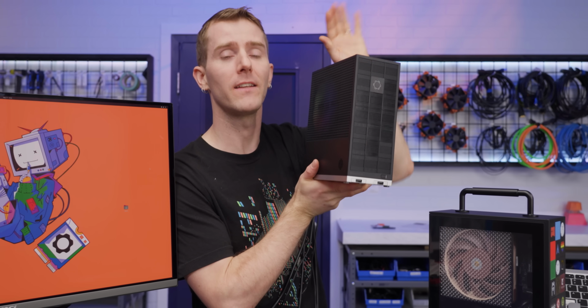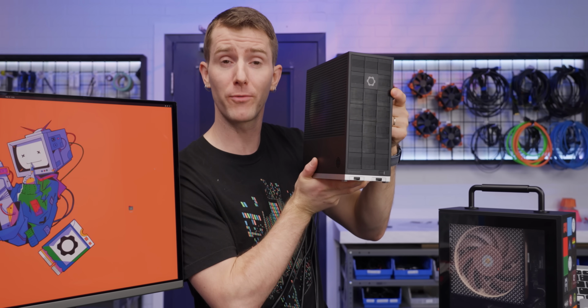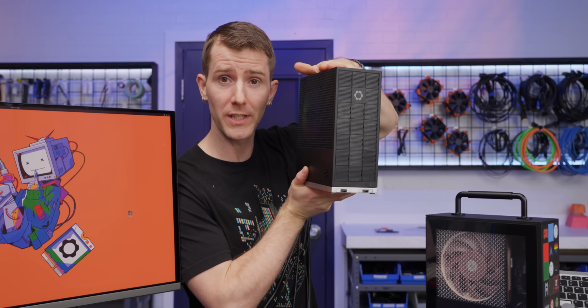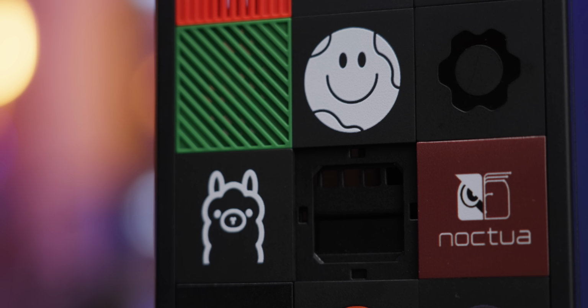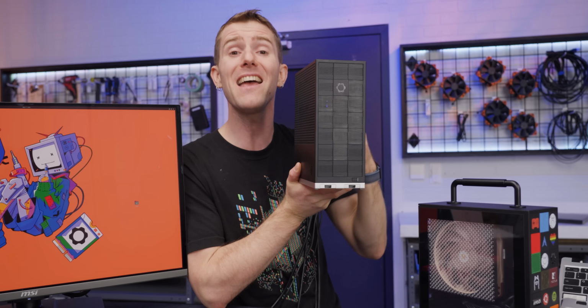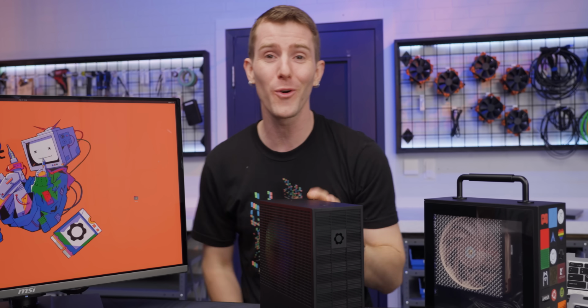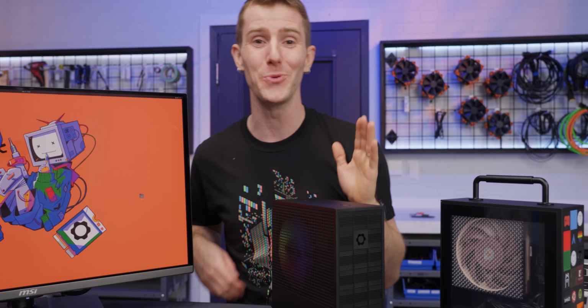Oh, well, this 4.5-liter beast is unmistakably Framework. It's got modular front I/O and a customizable front panel, and the base model that I'm holding here will come with just black tiles and no handle. But if you want, you can get logos for games and generally nerdy things and stick them onto the front. And if they don't have the exact thing you're looking for, they are also releasing the 3D print files so you can make whatever you want.